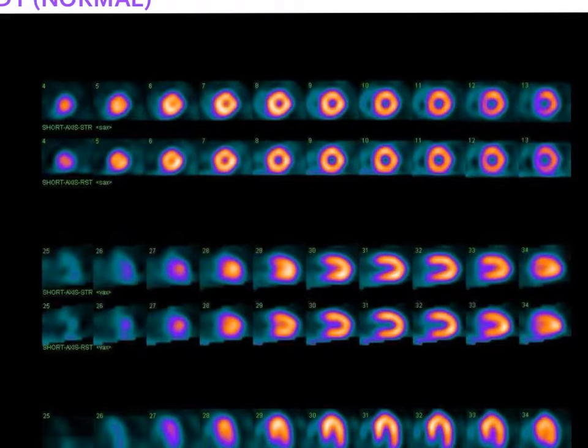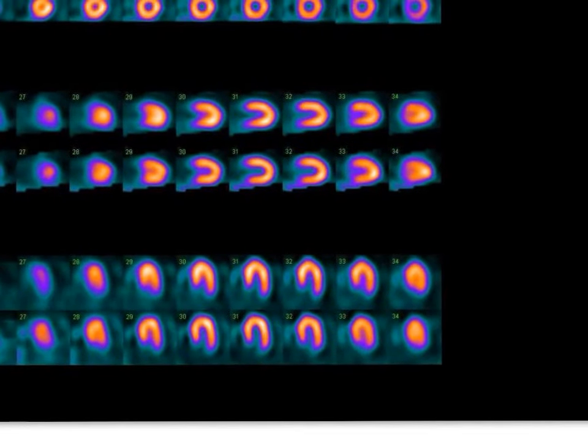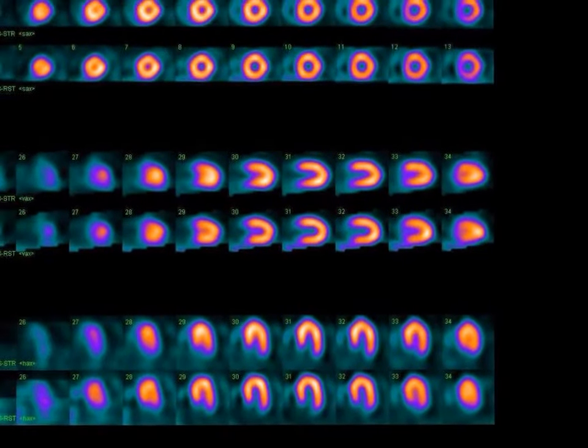So on these images here, you can see it's nice and bright. The circle fills in beautifully. Even on the images down below, everything looks exactly the same from top to bottom. And this is what you want to see. You want your stress images to look exactly like your resting images. And in this situation, this is a completely normal myocardial perfusion scan.